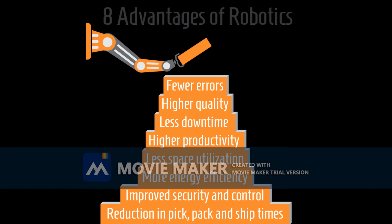Improved security. A robot can produce monitoring systems such as passwords, biometric systems. Reduced pick, pack, and ship times. Robots are fast, which means that you can reduce the pick time, the pack, and the ship times.